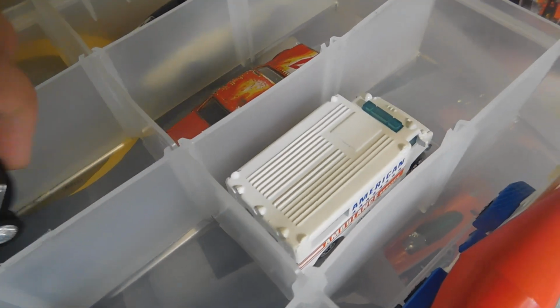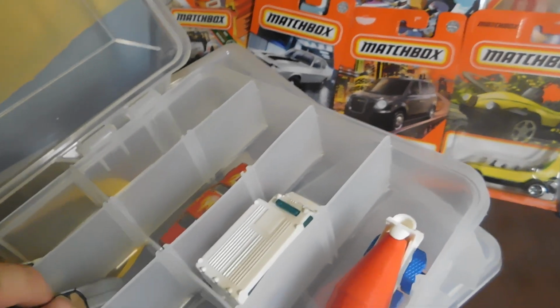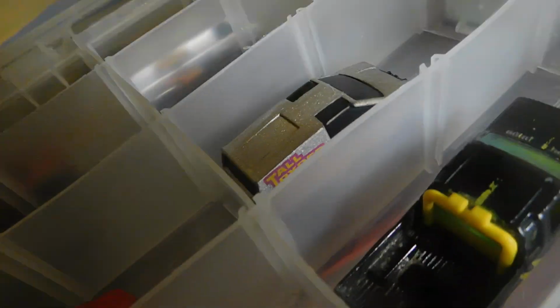It can pretty much work with any Greenlight casting, and would be ideal for storing the long ones, like full-size sedans and pickups. But anyways, these are just some previous cars from my collection I just filled up the case with.